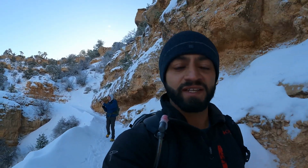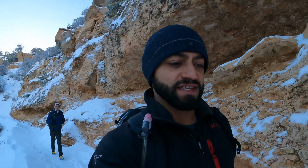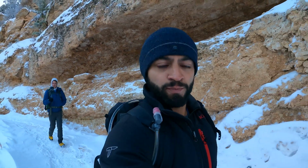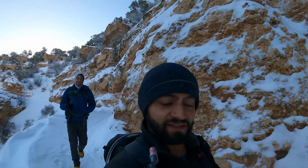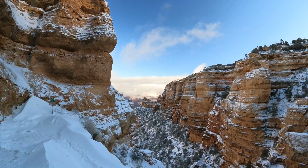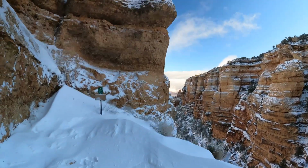So we have started going down. This trail is so much easier than Grandview going down. This is an actual path. Mules have been here already. There is poop. So luckily they packed down the snow because we definitely got fresh snow last night. It's beautiful. Yeah, these are absolutely incredible. We'll show you the rest as we continue to go down.